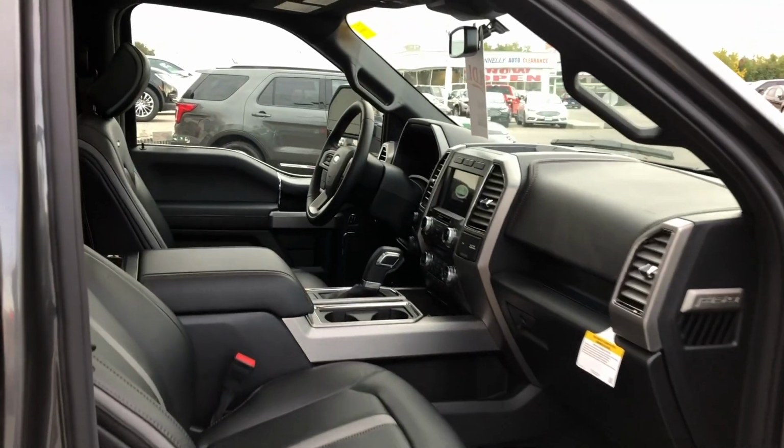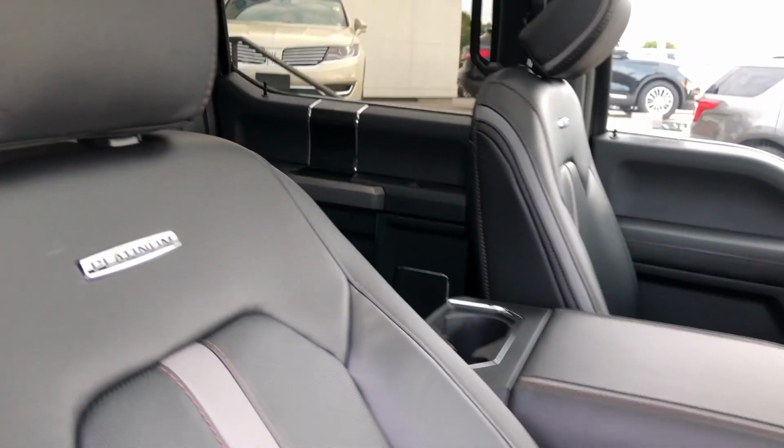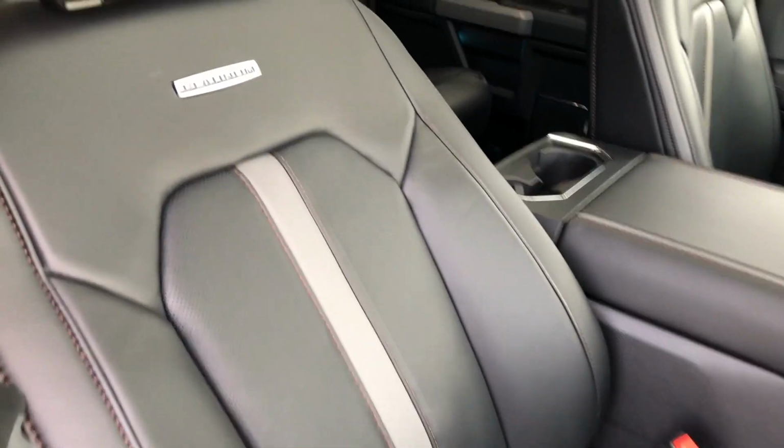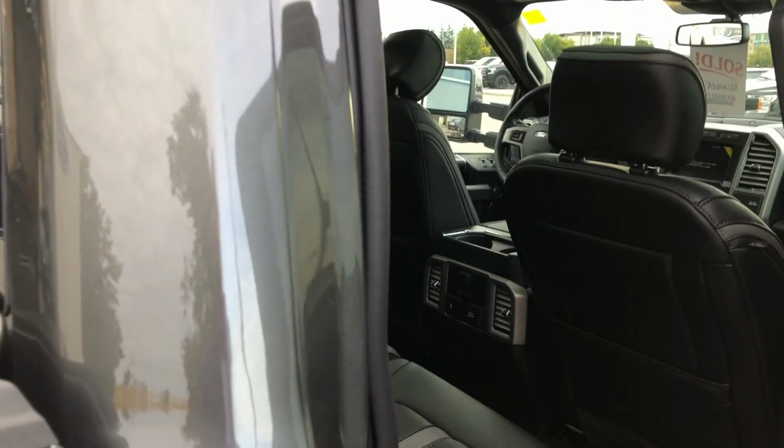You have multi-contour seats on both the passenger and the driver's seat. What that is actually massaging seats. That's right folks, these seats will massage you all the way to Toronto, or if you're just doing a quick trip around the city, that is definitely nice. The Platinum gets this custom leather as well as the Platinum badge there. Heated and cooled seats in the front, heated steering wheel. You get the B&O Play sound system on this one.